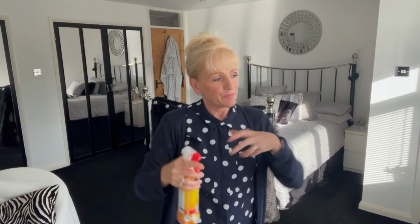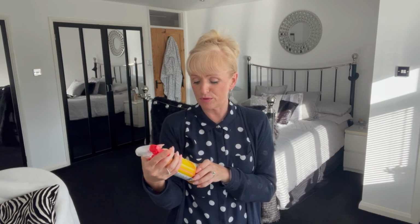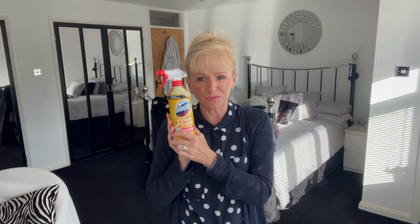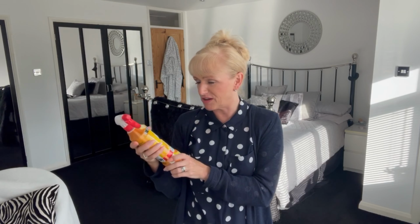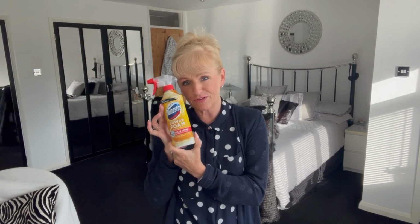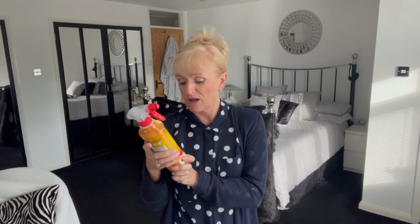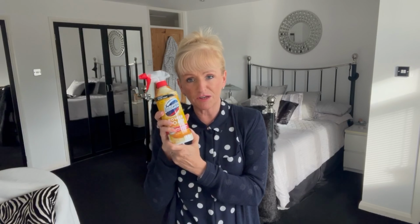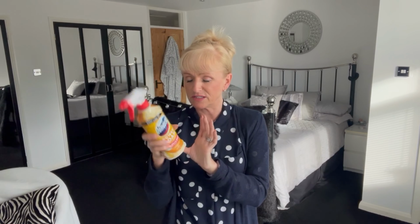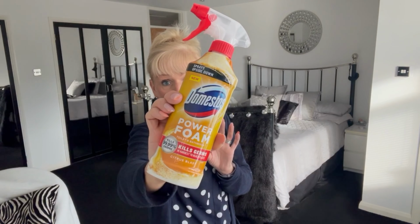I know you can get toilet cleaner that you put in, but sometimes I do like a foamy one, and I'm a sucker for something new. So I thought I'd buy that. That was €1.99 in Aldi. Not seen it anywhere else. Let me know in the comments if you've seen this maybe in Home Bargains or somewhere, if it's any cheaper. If I've used it by the time I edit the video, I'll pop a little comment in to let you know if it's any good. Yeah, €1.99 Domestos Power Foam.